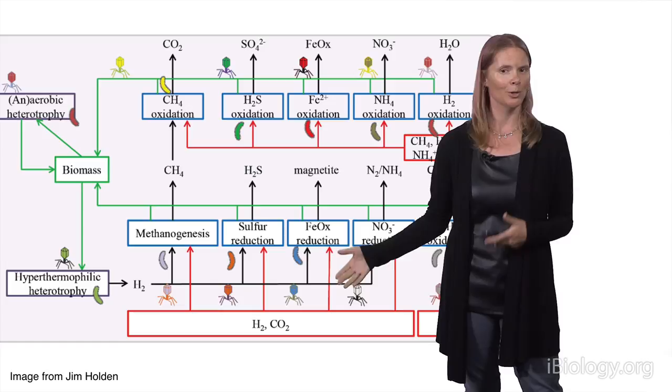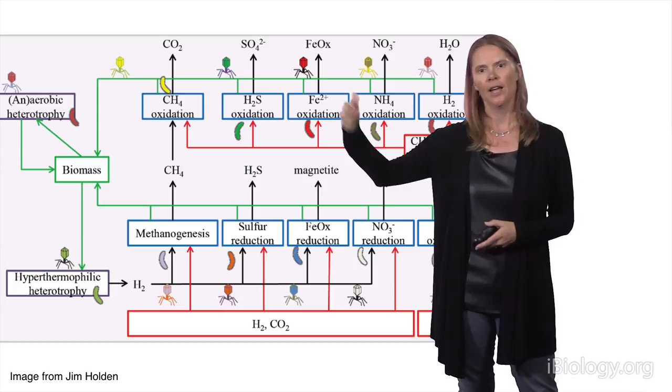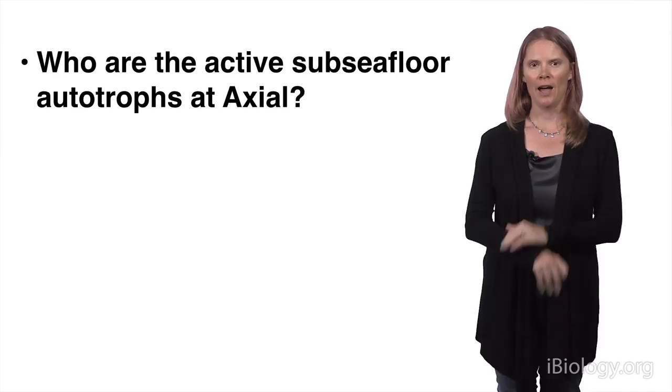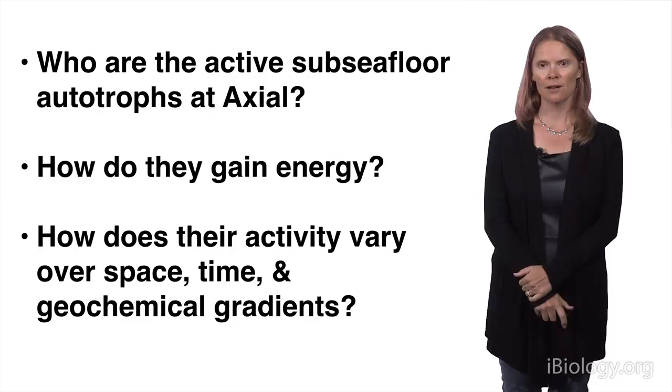And then this carbon, of course, gets moved up to the secondary consumers, the heterotrophic bacteria, and of course, this is all connected. So what I really want to know about these microbes at Axial, and the questions I'm going to be addressing here, are: who are the active subseafloor autotrophs at Axial? How do they gain energy? And how does their activity vary over space, time, and geochemical gradients?